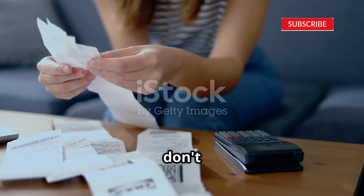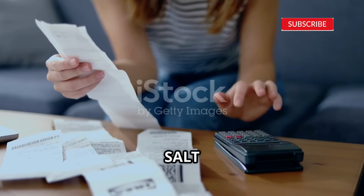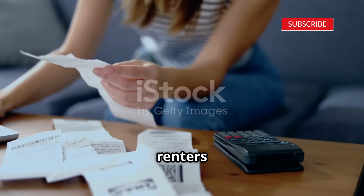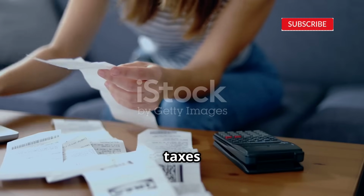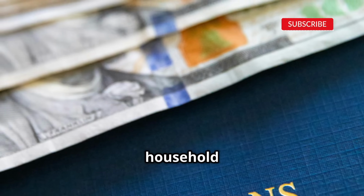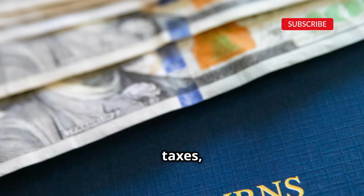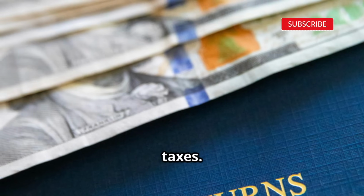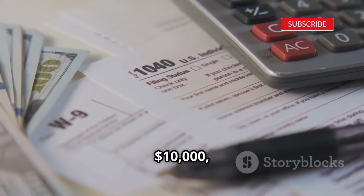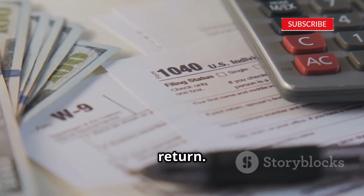governments. Renters don't pay property taxes directly, but there are still ways to benefit from the SALT deduction. While homeowners can deduct property taxes, renters can look at other state and local taxes they pay. The SALT deduction is capped at $10,000 per household per year. This cap includes all state and local income taxes, property taxes, and even sales taxes. This means that if your combined state and local taxes exceed $10,000, you can only deduct up to that amount on your federal tax return.